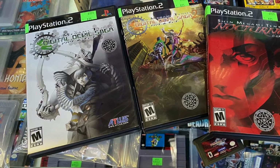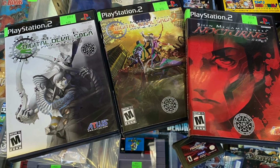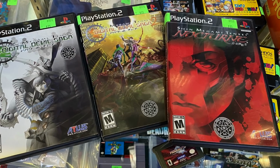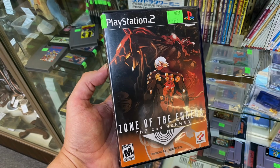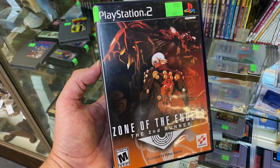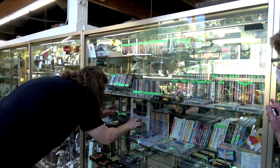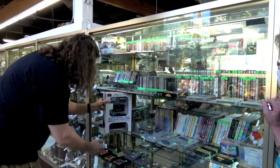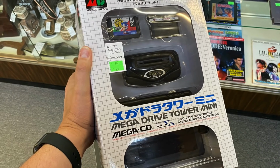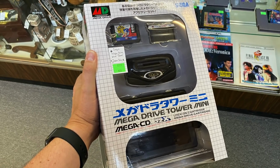And with my eye, I do spy some Shin Megami Tensei Digital Devil Sagas 1 and 2, as well as Nocturne. And those seem like some pretty good prices. As well as Zone of Enders, the Second Runner, a PlayStation 2 game that I do not own. And I noticed down there it is produced by Hideo Kojima. That's pretty cool. I'm also surprised to see this Mega Tower Mini. This was the add-on for the Sega Genesis Mini that came out, and at least it came out in Japan. But again, I was really surprised to see it in this antique pavilion.